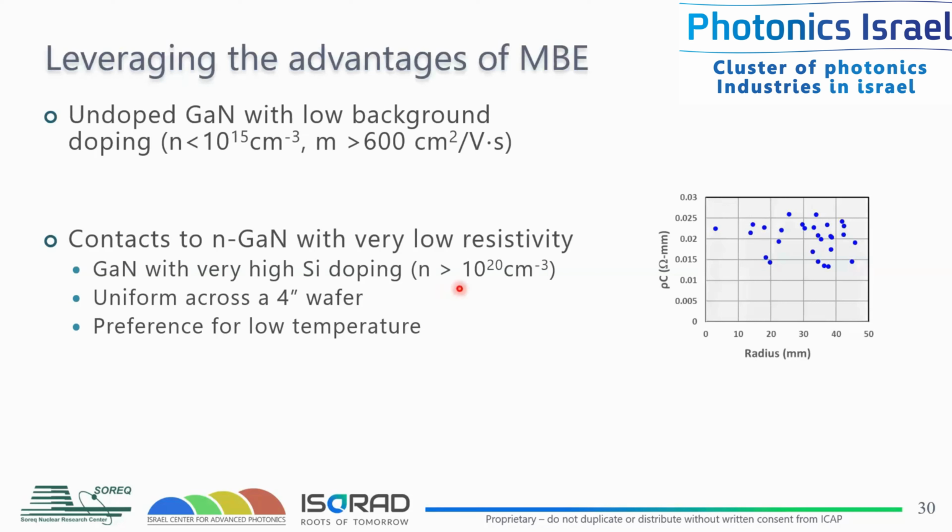As you can see, the resistance of these contacts is extremely low, 0.015 ohm per millimeter, which is very, very low. The resistance of the metal gallium nitride contact here is even lower than that. It's about half of that.